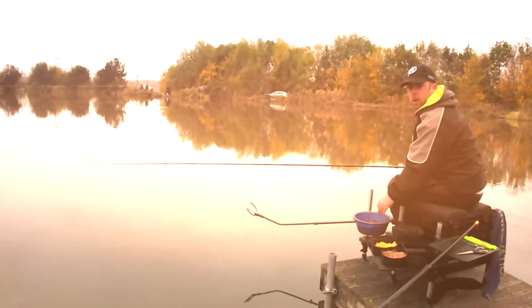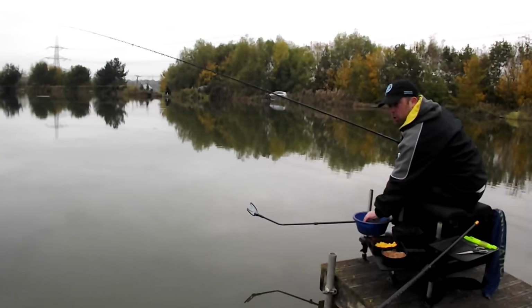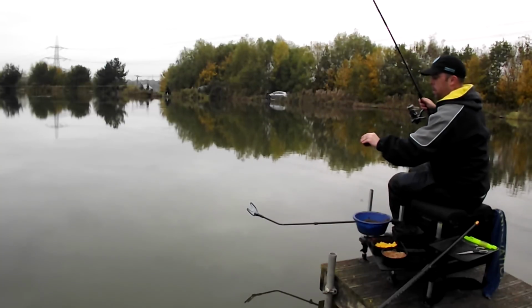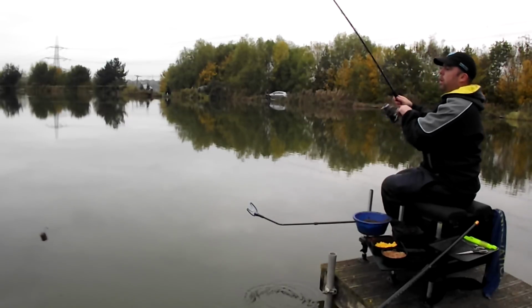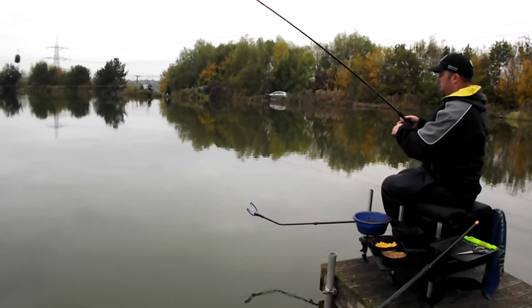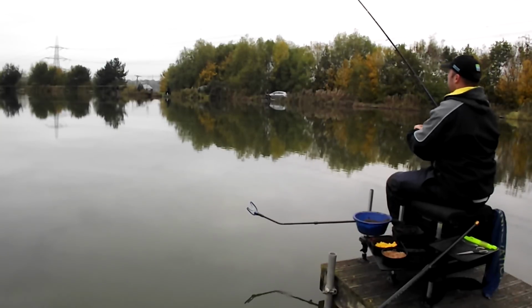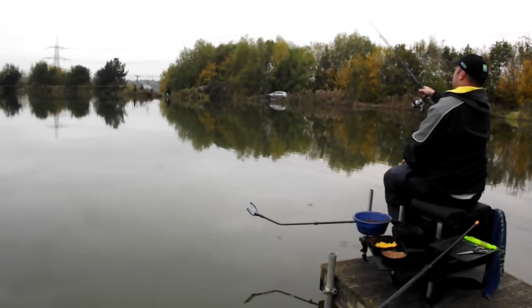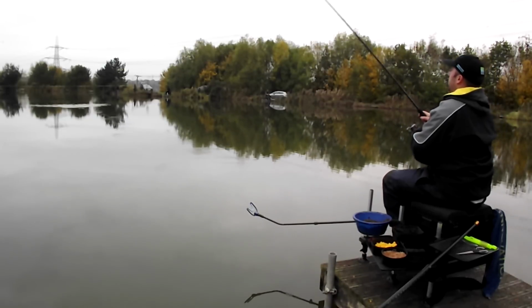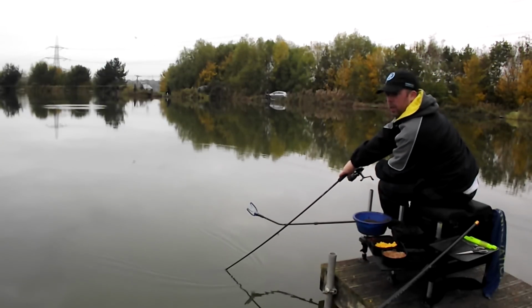So we've had 5 fish now, just small roach and skimmers. So I'm hoping there's a few more on the feed, so we'll put some more bait out there and hopefully grab another one. Again, make sure you sink that line. Important to sink the line.